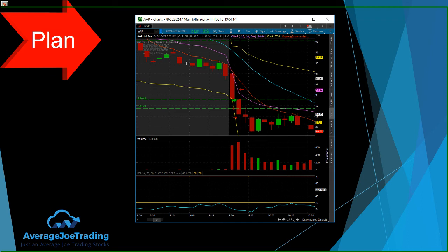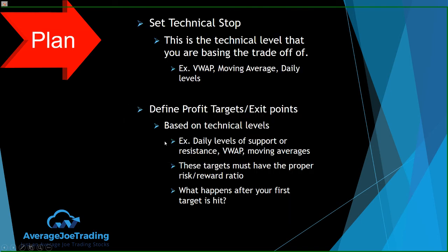I'm not sure if it's a daily or not, to be honest with you. But for this sake, let's say it's a daily level. Yeah, I'm not sure. It was already on the chart. But this is what you're doing. All of these decisions, you don't make them while you're in the trade. You have to make these decisions before you even take the trade. That's where this planning comes in. Your profit targets have to be based on technical levels.